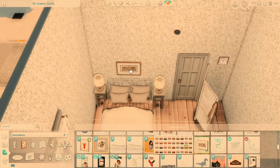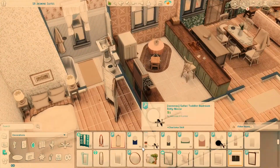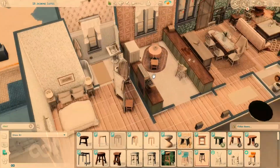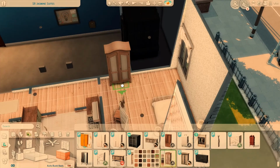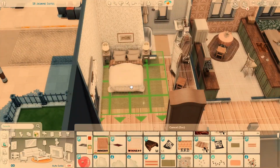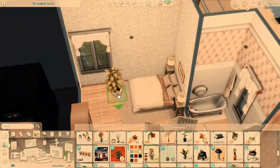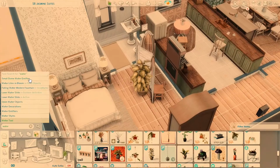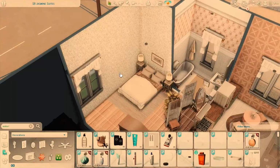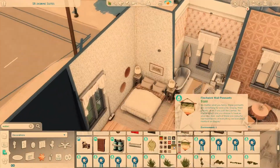Honestly, I totally forgot to put in activities in this build. Have you guys noticed there's no piano, there's no easel, there's no activity objects, which unfortunately I feel like makes this build a little bit without character. I wish I put more activity objects in here. I even forgot to put in a desk. I should have put in a desk opposite of this bed here, but for some reason I forgot and I just ended up putting in another dresser. But you know, I still think it works.